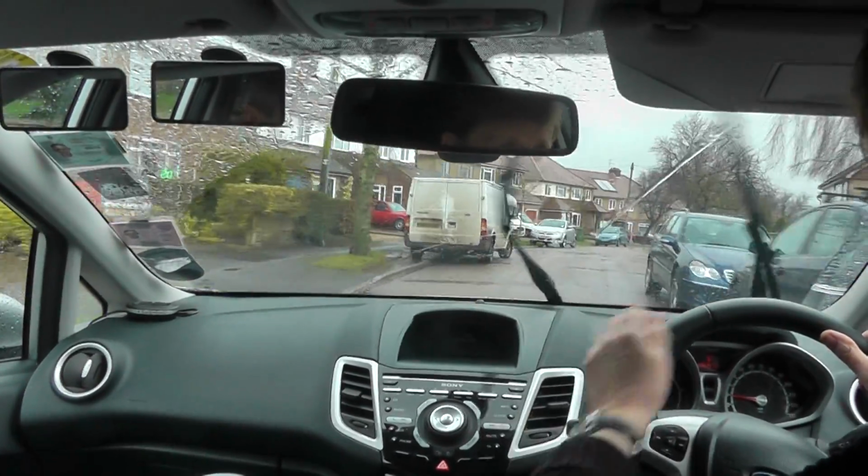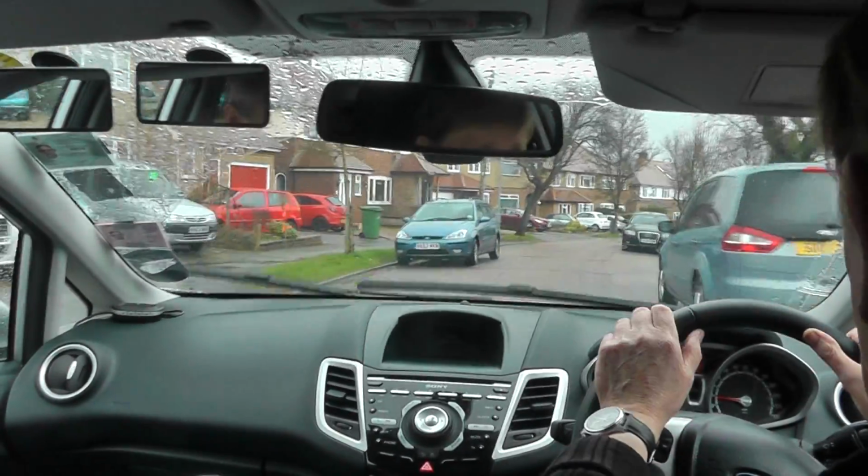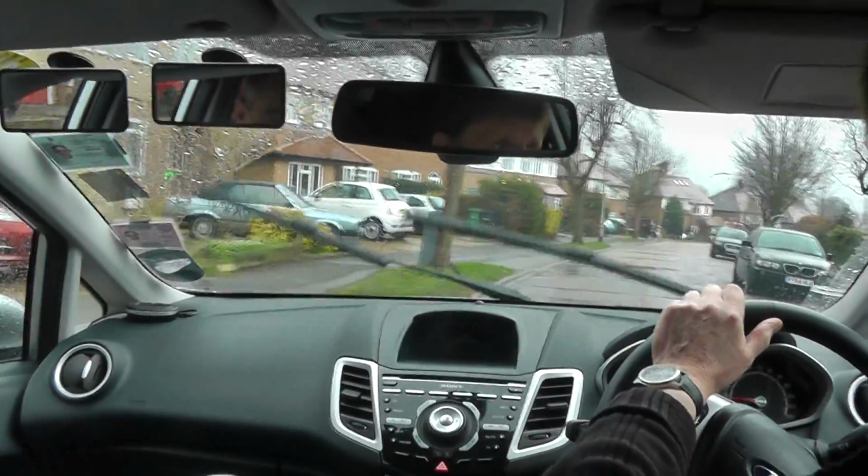So what mirrors were we checking when we pulled away there, Tony? Middle and right. And what are we checking for in those mirrors? Distance and speed and anybody overtaking. Good. Okay, get a step in front.